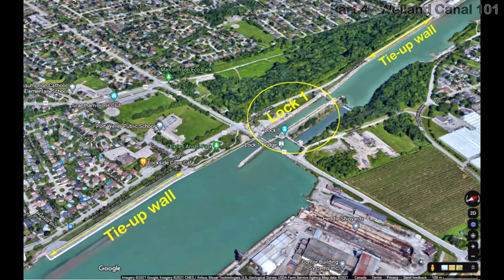Places ships stop. Ships obviously stop at locks. They might stop at tie-up walls, when they are told to by Seaway Management, but they don't load or unload anything at the tie-up wall. That's just a temporary stopping place for traffic control.